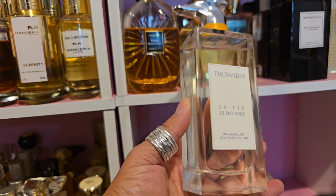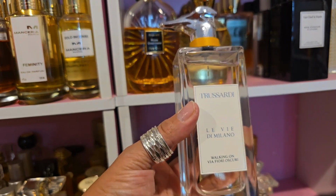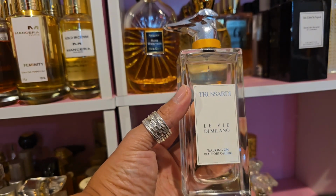This is, as you can tell, more of a light spring summer vibe. The rest of them are a little more fall winter appropriate. This one is definitely spring summer. A nice floral.